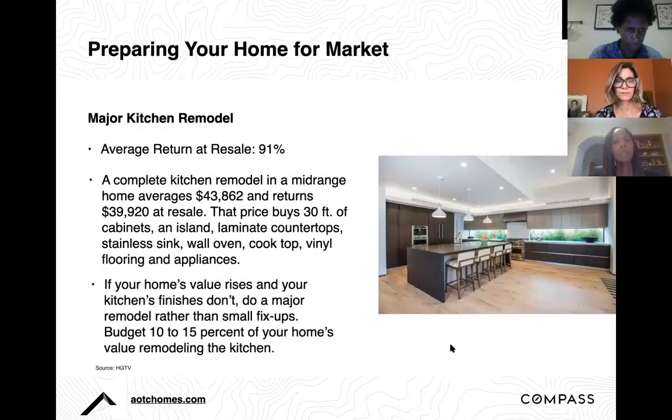So next would be major kitchen remodel. We talked about minor kitchen remodels. So if you do a major kitchen remodel, you'll recoup about 91% of what you spend. A complete kitchen remodel in a mid-range home averages about $44,000 and returns about $40,000 at resale. And that price buys 30 feet of cabinets, an island, laminate countertops, stainless steel appliances, and vinyl flooring.